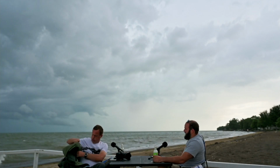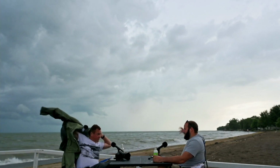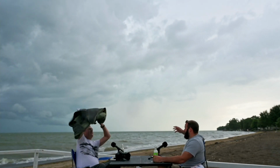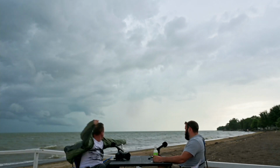My radar and some of those other apps, they'll update every couple minutes, or like 10-15 minutes, right? Where RadarScope does it every minute, or has a way closer refresh rate. Which doesn't sound like much, but for a storm that's moving 40-50 kilometers an hour, like this, it's moving pretty good.